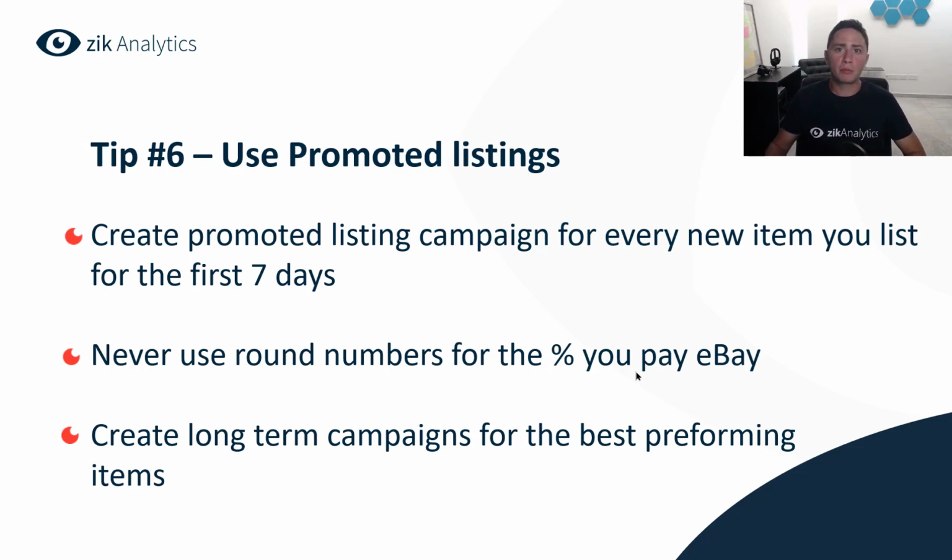Usually I put the percentage between 1.3, 1.4 to 2.7, depending. I change it from time to time. You can do your own testing and see. You don't need to put much more than this. There is no big effect when you put much higher than this, all right? Once these campaigns end after 7 days, what I usually do is create long-term campaigns for the best performing items.